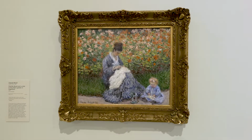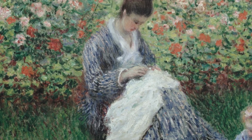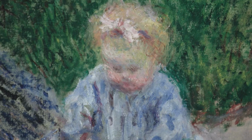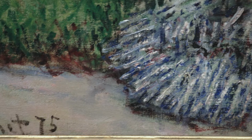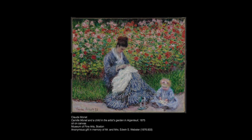In both, the circular path is evident, as is the dense row of flowers lining it. These have long been identified as roses, but recently suggested to perhaps be geraniums instead. In the MFA's painting, the riotous colors of those flowers frame a calm scene of Monet's wife, Camille, sewing with a small child at her feet. Monet used a wide range of lively strokes to depict the stripes of Camille's summer dress, the blades of grass beneath her, and the screen of petals behind her, lavishing equal care on each area so that the garden and figures capture equal visual attention.